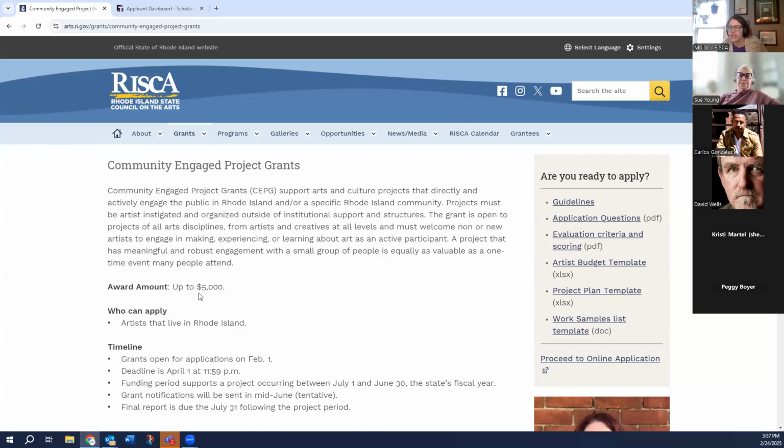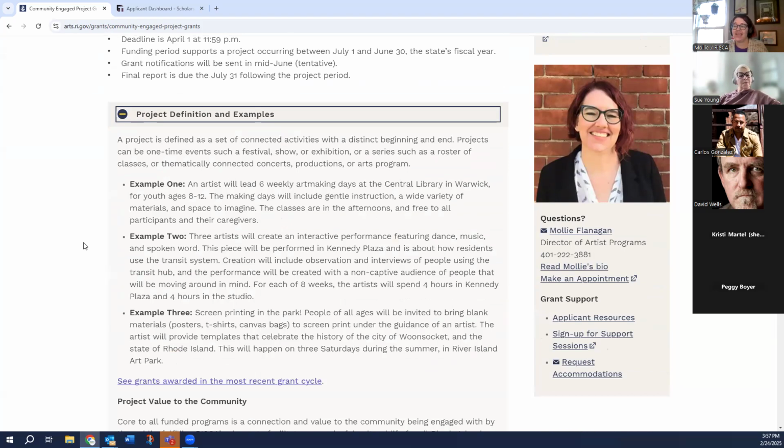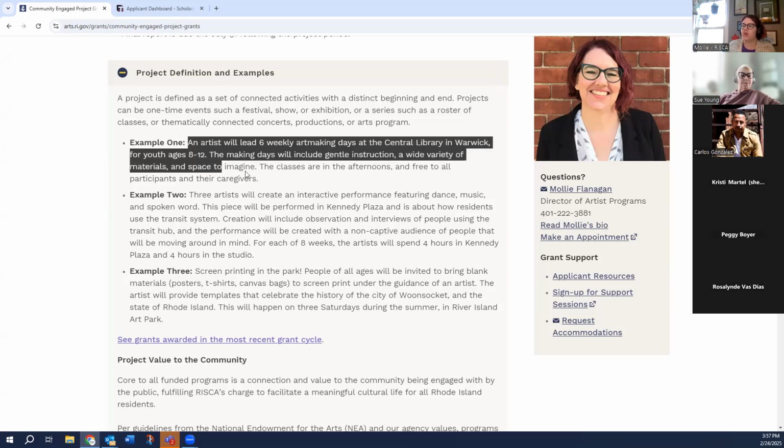Here again, though, the award amount is up to $5,000. A lot of this is the same as the Make Art grant. You have to be an artist that lives in Rhode Island. And then we're going to look at, again, all of these same resources and materials. We have these 3 project definitions. And again, we'll be looking a little more closely at what a project plan and a budget look like for this example one.